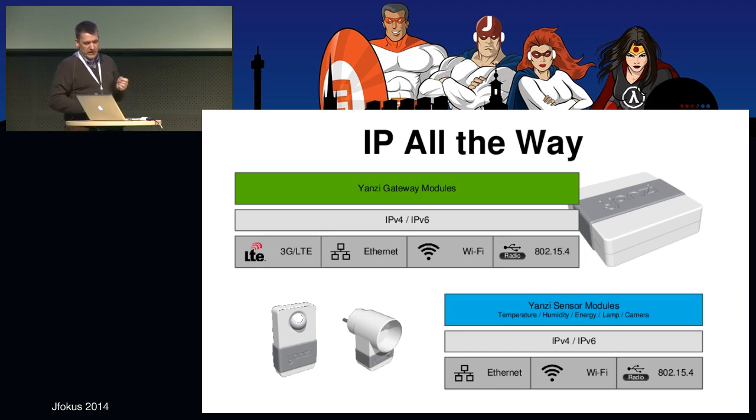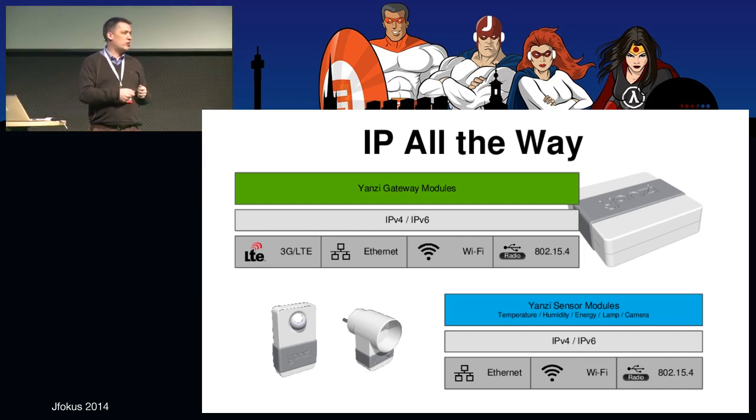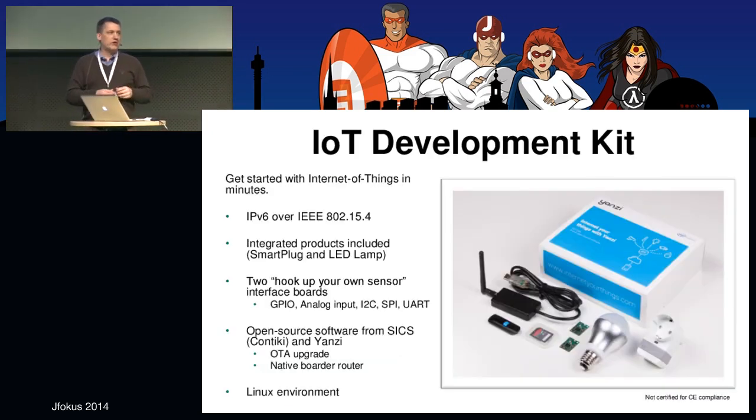What we're doing for the developers kit is that we are providing this, everything IP all the way to the sensor. Most of the sensors have an 802.15.4 radio, which is a 2.4 gigahertz radio, or some of them can even have Wi-Fi or Ethernet. And then we have gateways that have these different kinds of interfaces. With the developers kit, there is no reason to go and get our gateway. If you want to use a Raspberry Pi or anything else, you will be provided with a USB dongle to plug into any PC you feel like, and then you can play with our devices.